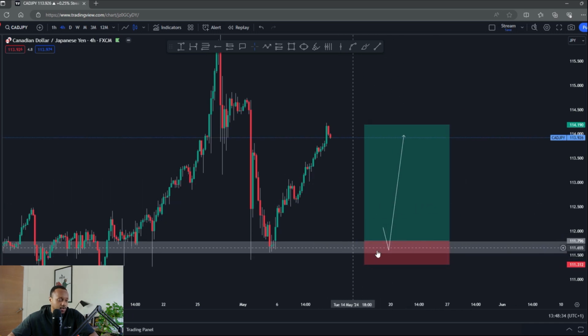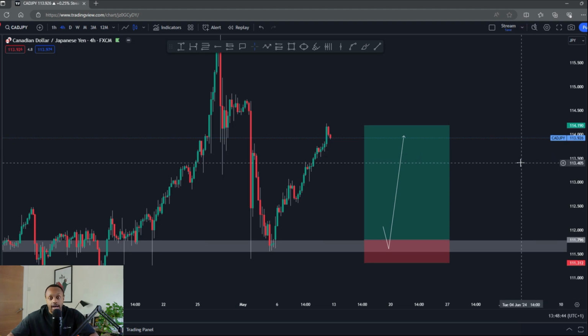We'll see what type of price action we can get. We can of course break through, so it's important to see what type of price action we get at that level, and then looking at longs. But still looking at more upside next week for CAD yen.